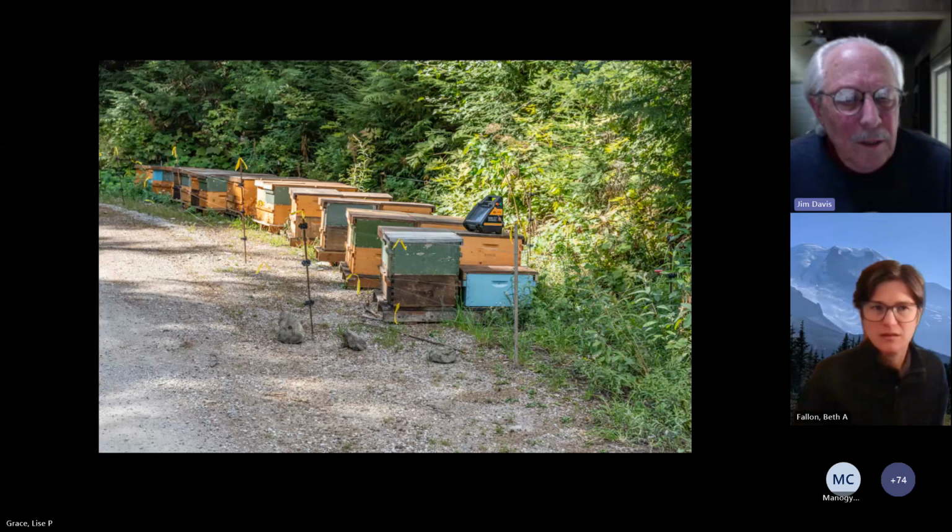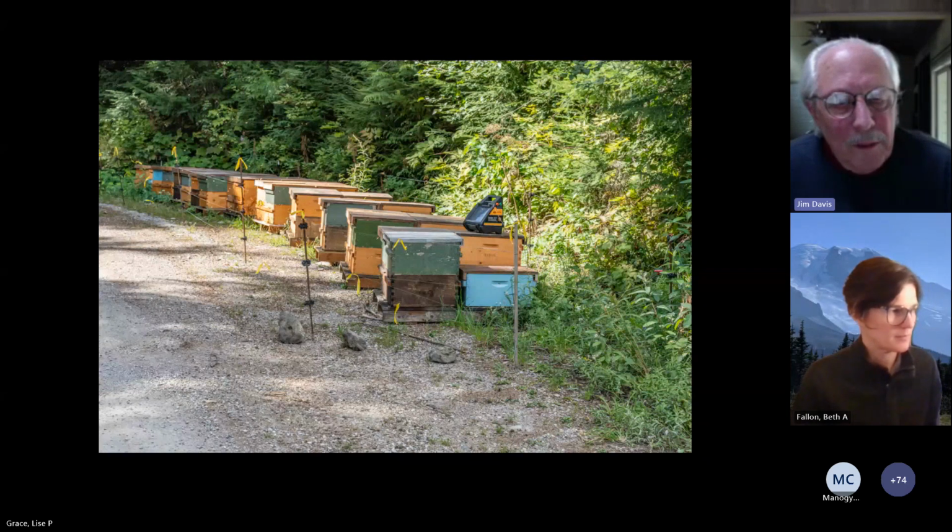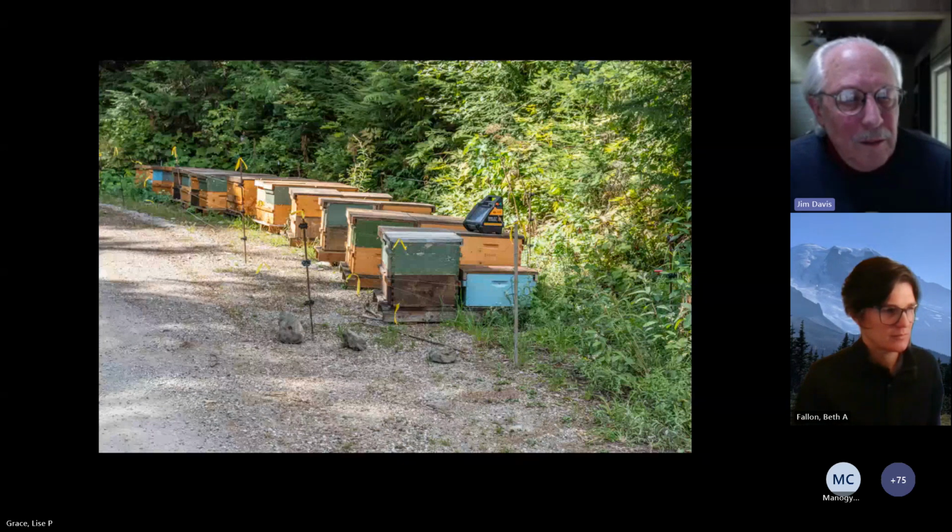Well, I think there's potentially some competition for pollen and nectar, but we found in general that there's very abundant pollen and nectar mid-season, and that any potential shortage of pollen and nectar will probably be early season or late season, and the honeybees tend to be there in mid-season.